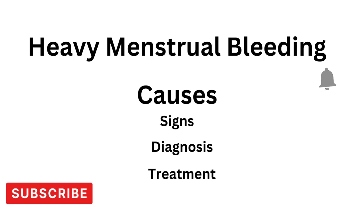To find out if you have menorrhagia, your doctor will ask you about your medical history and menstrual cycles. He or she may ask you questions like the following. How old were you when you got your first period? How long is your menstrual cycle? How many days does your period usually last? How many days do you consider your period to be heavy? How do your periods affect your quality of life? Your doctor may also ask if any of your family members have had heavy menstrual bleeding.